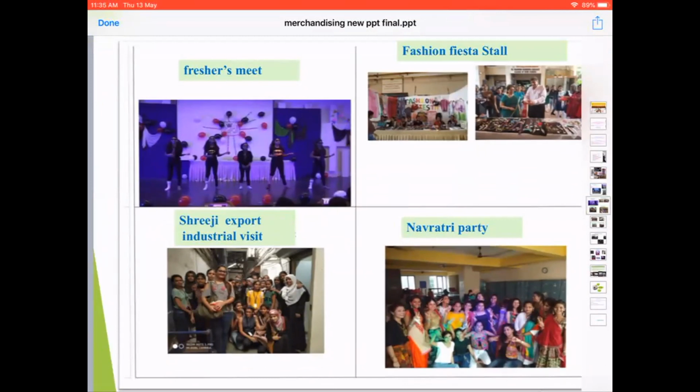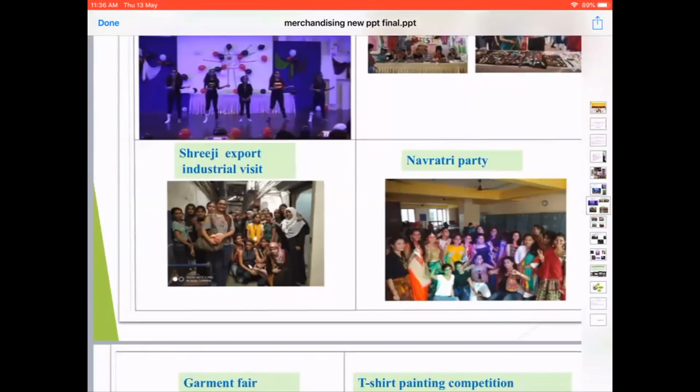Here you can see the freshers meet. These are the co-curricular activities the fashion designing department does. In the second year, we also conduct a fashion fiesta stall. That is a unique feature where we ask our students to present a stall in our college, and the people from our college can buy anything from there. Their own products are exhibited and they can sell those products. So it is self-entrepreneurship we are teaching them.